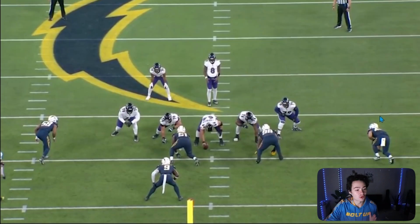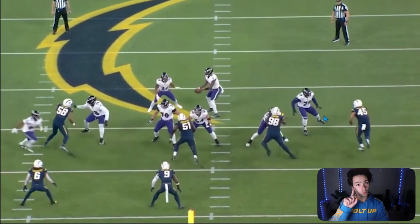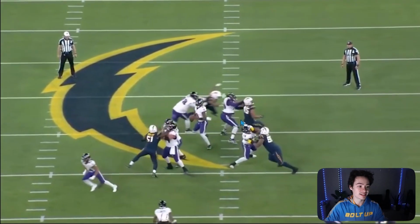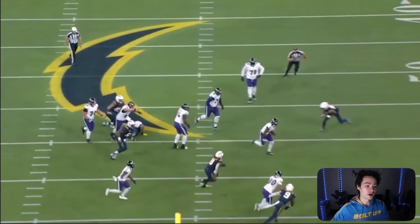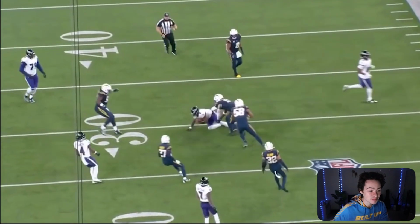Bro, check out Tuli Tuipulotu on this play. The rookie working on Ronnie Stanley, one of the best left tackles in the league, and he's just going to forklift and bull rush this man all the way into Lamar Jackson. Spin move to try to get the tackle, but Lamar is so slippery in the pocket. He's so fast and athletic. He's able to get away and run all the way. I think this was like a 6-yard gain, something like that.